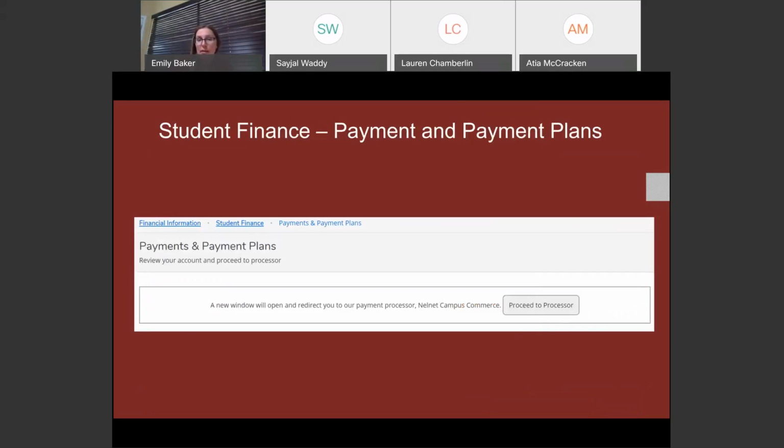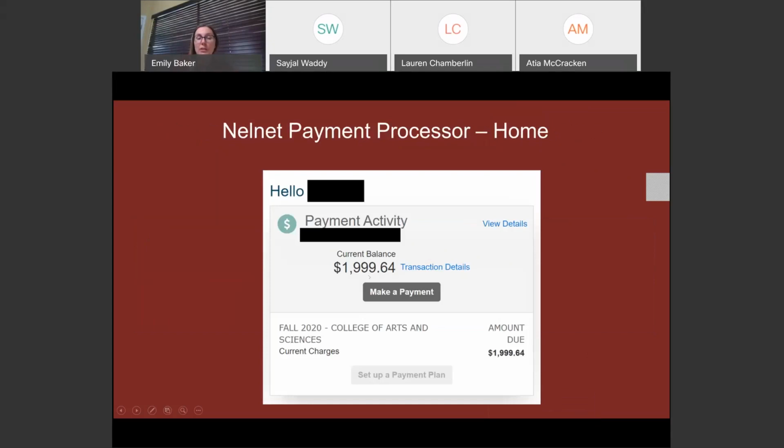You will see here that your next page just shows your payments and payment plans. You will actually see an amount due on this if you were a student. This is my student account, so I did not actually have a balance. And then, the computer goes a little bit faster than mine. You are going to be transitioned into Nelnet.